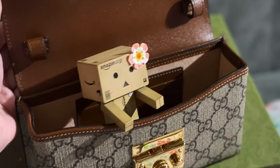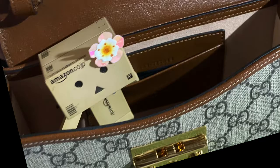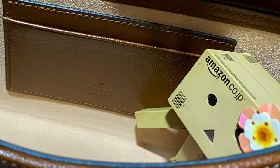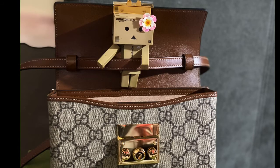It opens up to a single compartment, and it is lined with a viscose and microfiber lining with suede-like finish. There is an interior slip pocket for bank cards. It is stamped with Gucci made in Italy. I'm not quite sure whether my camera has captured that, but I did the best that I could as it is just too tight in here. The interior portion of the flap closure has 2 leather loops on both sides. This is where you thread in your long strap so you can use the bag as a shoulder or crossbody bag. And this is how it looks like.